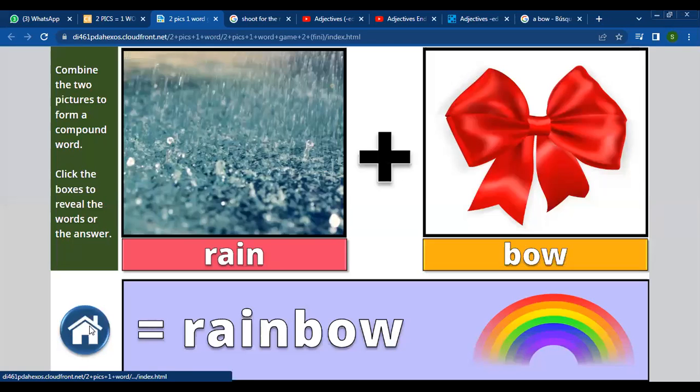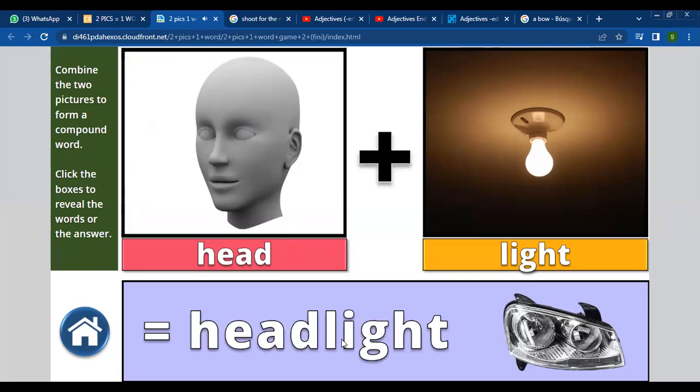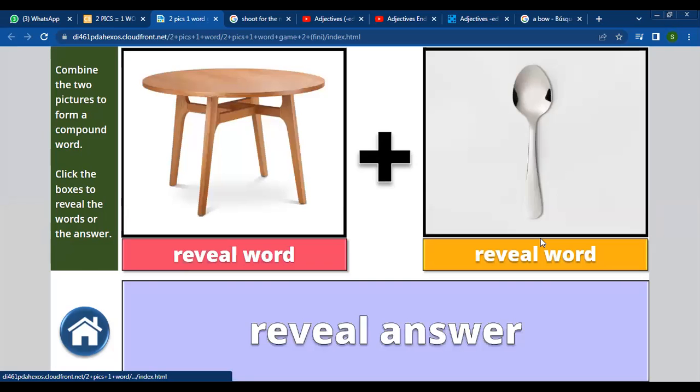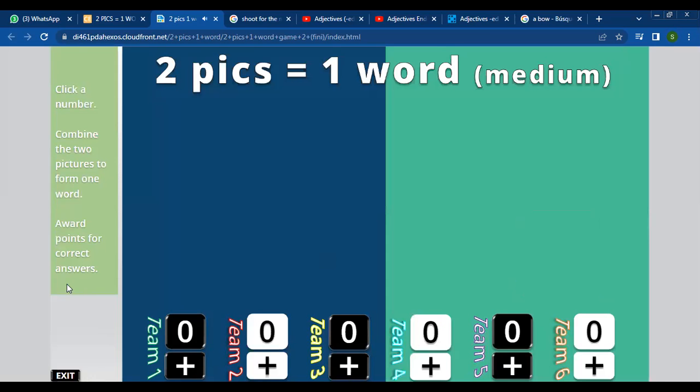All right, what about number seven? Maybe head. Yes, head. And then, what is the word? Light bulb. So head, headlight. There you go. Good. And then number eight. Tablespoon. Yes, correct. Very good.